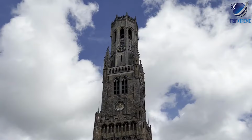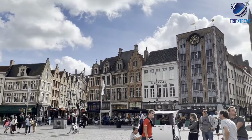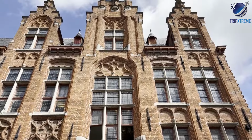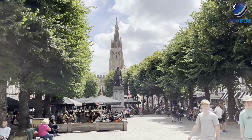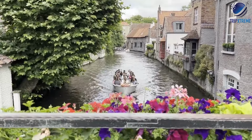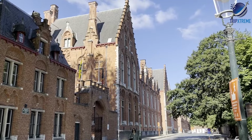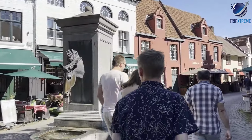Gorgeous Bruges is a tourist's dream. This is Belgium's most perfectly preserved medieval town, and its jaw-dropping, beautiful architecture attracts more than 2 million visitors every year. If you're short of time on your Belgium travels, Bruges should be your number one stop. With its wealth of interesting old buildings and its canals, it's the best place to visit in the country for anyone interested in Belgium's history.